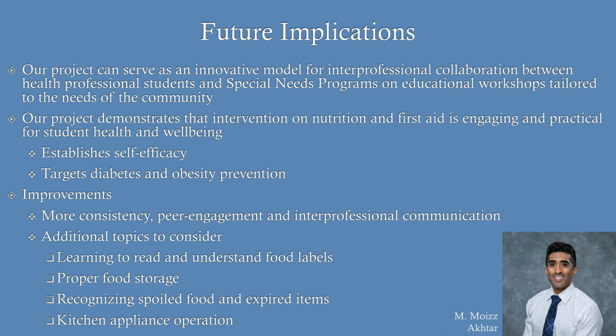Based upon feedback and experience, some improvements that might be necessary are more consistency, peer engagement, and interprofessional communication. In addition, some more topics that could be addressed are reading and understanding food labels, proper food storage, recognizing spoiled food and expired items, and kitchen appliance operation.